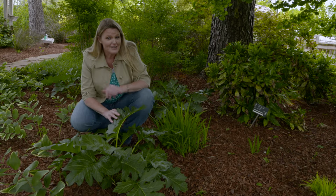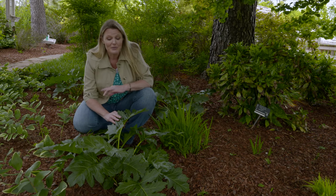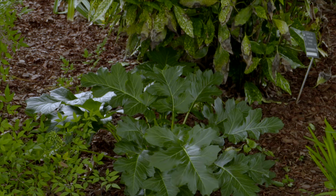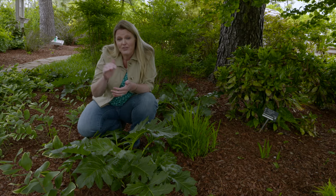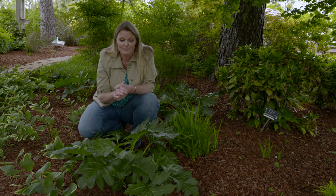Now, if I haven't convinced you of this plant just based off of the foliage alone, later on in spring, it will actually produce a 3 to 5 foot tall flowering spike that is covered with white flowers. Each flower is hooded with kind of a rose-colored petal that covers that white flower. It almost looks like a giant snapdragon.